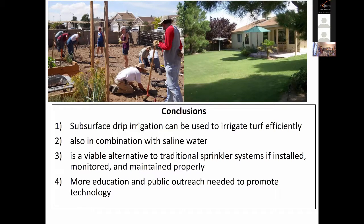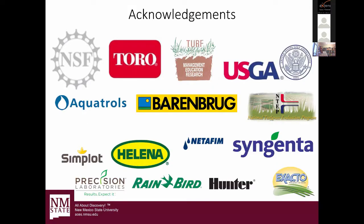also in combination with saline water. It is a viable alternative to what we are currently using, but it certainly also needs to be installed properly, and you also have to monitor and maintain it properly. We also just need more education and public outreach to see more of that go in the ground, as we strongly feel that it is a viable alternative.